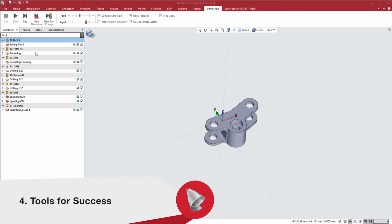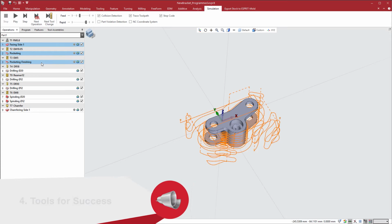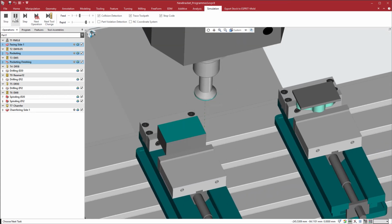Number 4. Get the tools for success. Not only do you get access to world-class instructional material, each enrollment includes a student license for ESPRIT so that learners can follow along with the lessons and practice on their own.